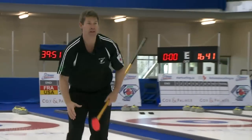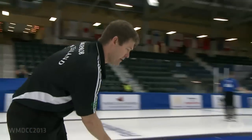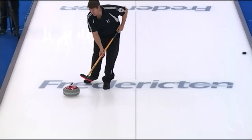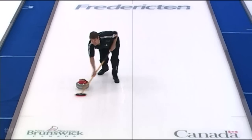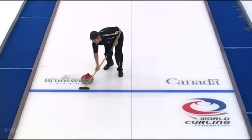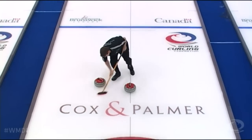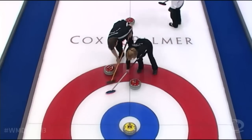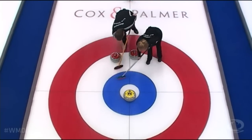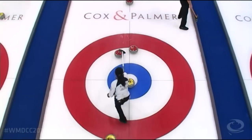throwing the out-turn draw, saying he's got plenty, and she's saying he's got room. So it's not the best combination, maybe. He may not be as heavy as he thought he was, though. No, stones tend to come down once they start to break, and they normally break big here. So not quite the freeze he was looking for, but it certainly makes it difficult for Japan.